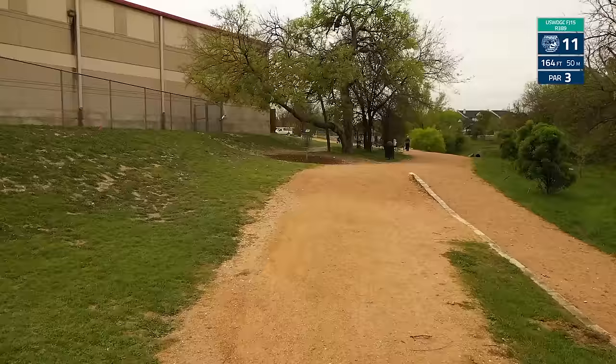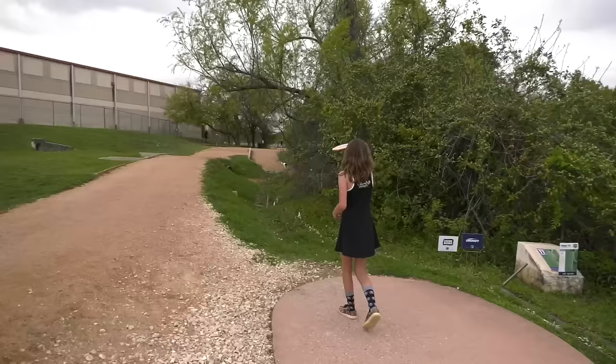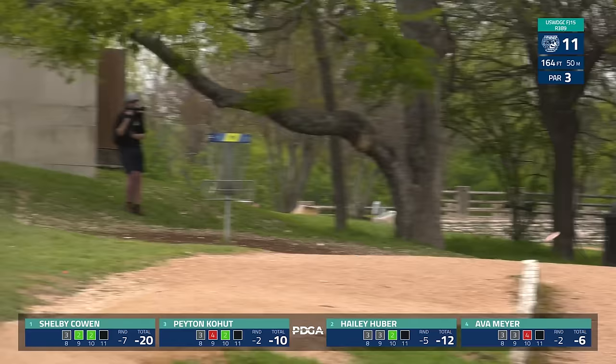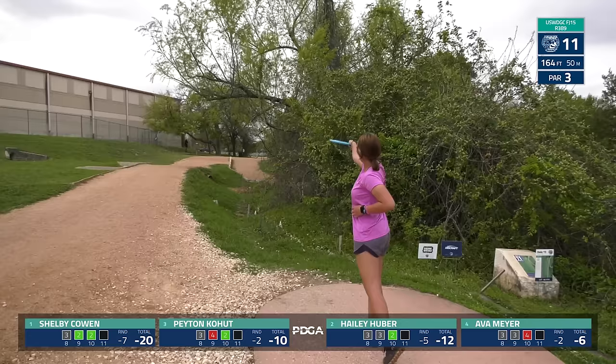Hole 11, 164 feet. Looks like another pretty straightforward shot here. A little bit of brushy stuff on the right side. Just want to make sure you're not too wide off the tee pad. And that's looking like it's about to chase some chains, but... Oh, man, she was going 264 on that one. Had lots of power. Big old rip. Nice tree there to stop it.